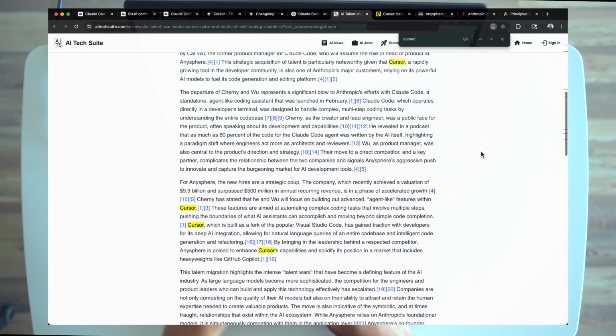All right, so I think this is decently possible. Boris Cherny has said that he and Kat Wu are going to focus on building out the next advanced agent-like features inside of Cursor. It could just be that they want more creative control. I put that possibility of why they left Claude Code and Anthropic at about 10%. The other 10%, it's just time to move on. There's not much else to say here. Sometimes it's just time to move on.